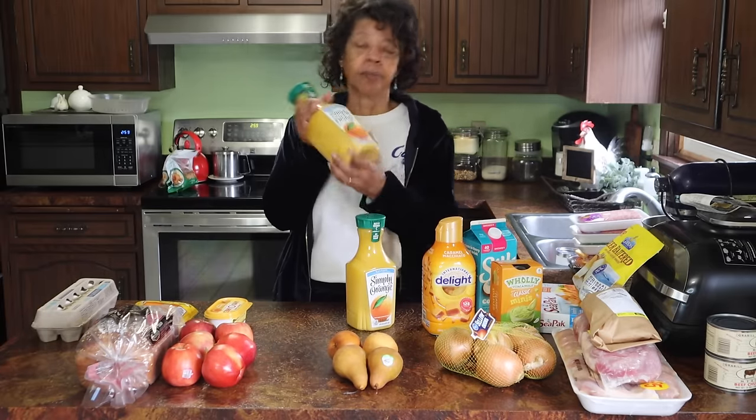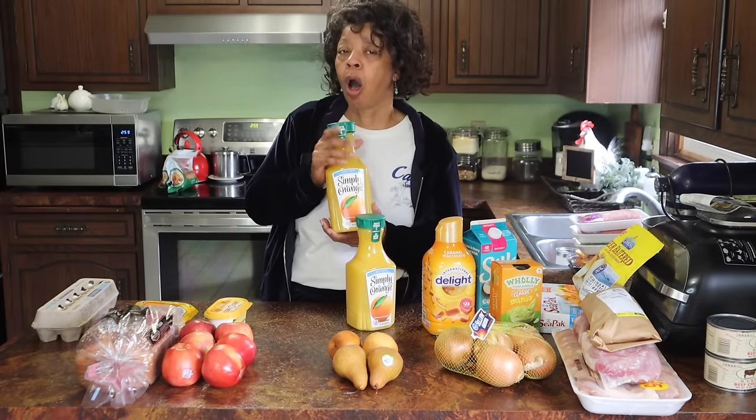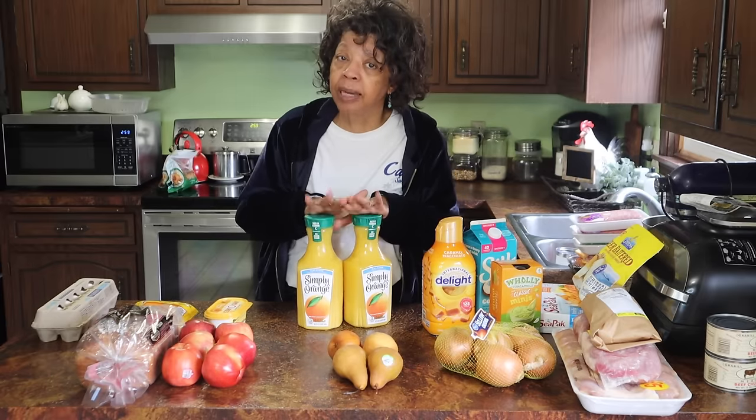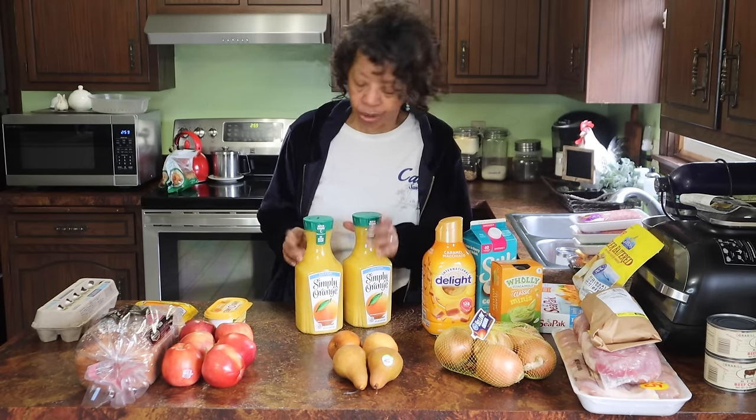And then some orange juice. This Simply Orange was about 50 cents off, and so I picked up 2 bottles of this, so it'll last us this week and next week. And it is the calcium with vitamin D, and it's pulp-free. We like pulp-free juice around here.